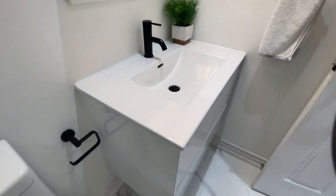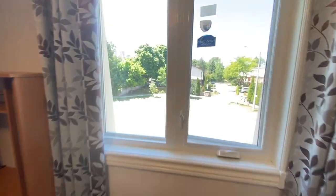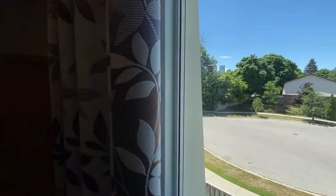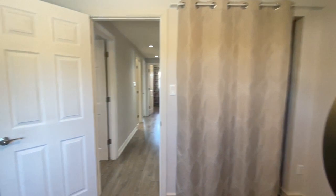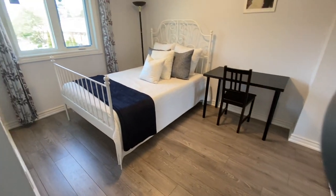And here's the other two bedrooms. Decent size. You know, then you got your backyard views. I like that it's private out there in the back. It's like a cul-de-sac here. All right. And then the fourth bedroom. And this one fits a queen. It's not bad.